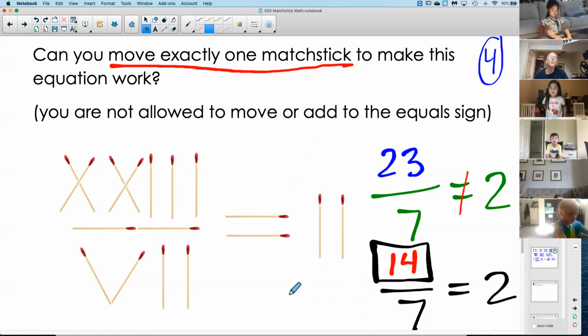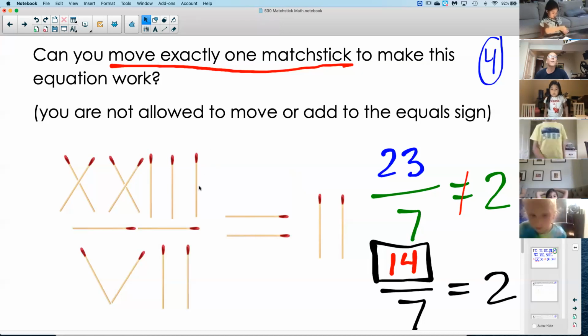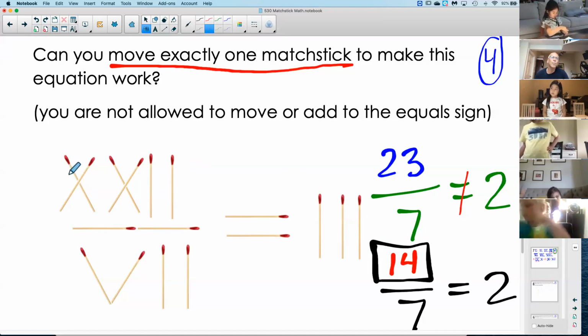I was also thinking, what if I took something to make this a 3? What if I moved this over here? Tell me what equation I'm looking at right now. What is the number XXII?